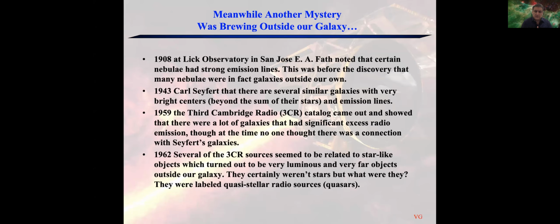That is, in an optical image, looking in the wavelengths that your eyes can see, they look like stars, and stars really aren't that powerful of a radio emitter. And so these were called quasi-stellar radio sources, or quasars for short. They're quasi-stellar in the sense that they look like stars, but they sure as heck don't behave like stars.